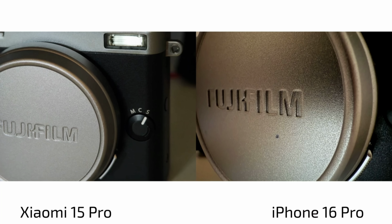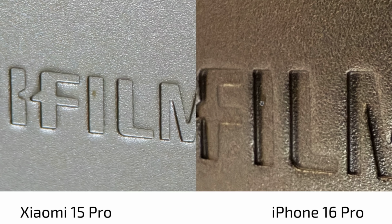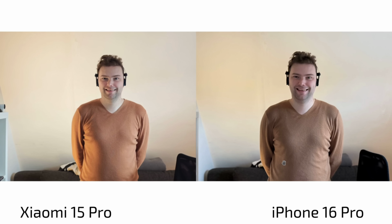Macro photography, however: the iPhone can utilize the ultra wide angle, only the ultra wide angle, whereas the Xiaomi 15 Pro, if you choose super macro mode, which I did here, is utilizing the 5x zoom. I think the ultra wide angle can also perform macro shots. Let me quickly check if it's true, but I didn't really check it out, to be completely honest. Yes, it can also perform macro shots with autofocus, so that would be maybe a nice interesting test. Anyway, you can see this little dip there as well. Both are good in terms of macro shots. I would give them equal points there.